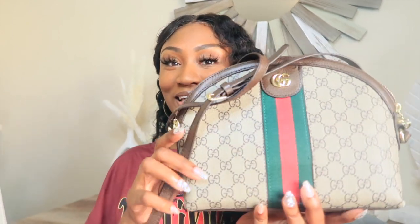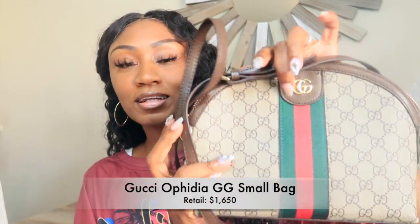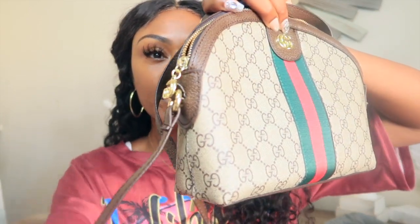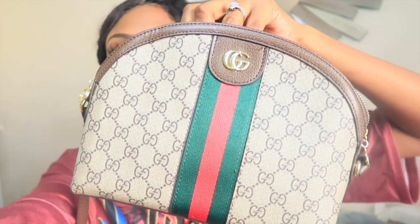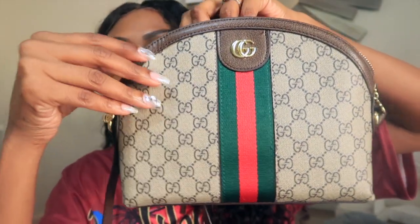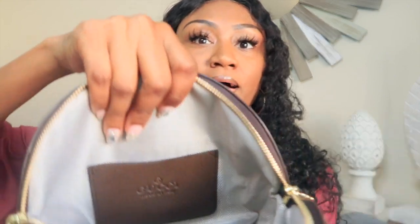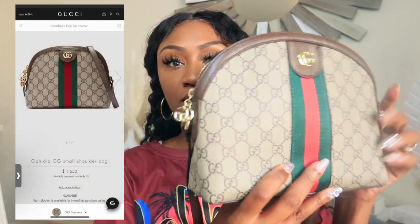Yes, I did get the Gucci lookalike bag, and this one is really, really good, y'all. It's a really good representation of the real thing. It is amazing quality. Now I have some stuff in here. Let me take this stuff out because I've used it already. If you can see, it has the name inside, and the information on the real bag will be somewhere over here, so you can see what the authentic bag looks like.